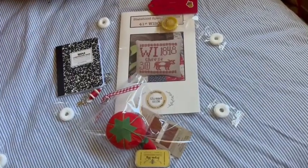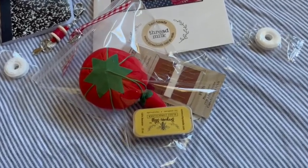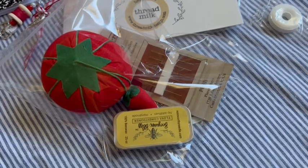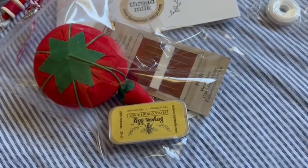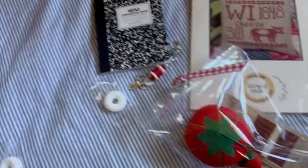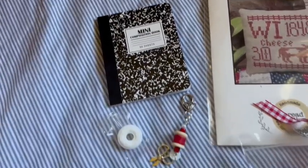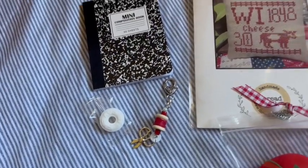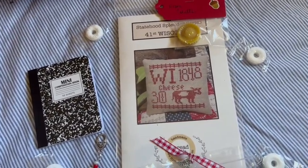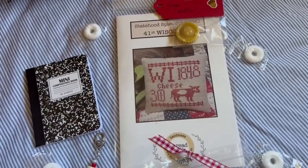I'd love to show you some of the wonderful gifts we all received at our stitching day. This was from Annie. You can never have enough needles, and a great tomato pincushion. And Linda made this cute little scissor fob. Colette gifted us all with this cute Wisconsin chart.